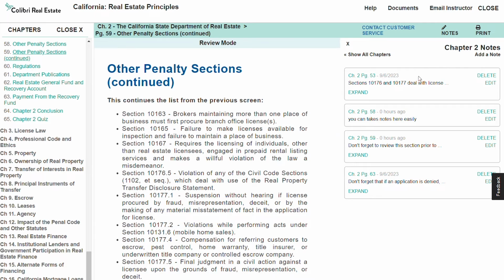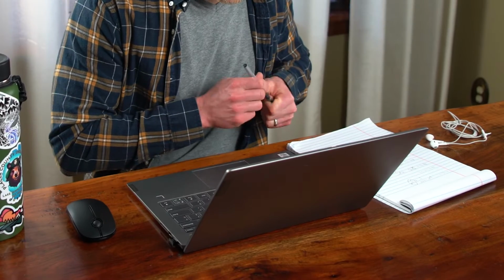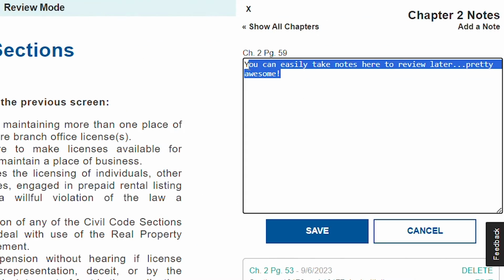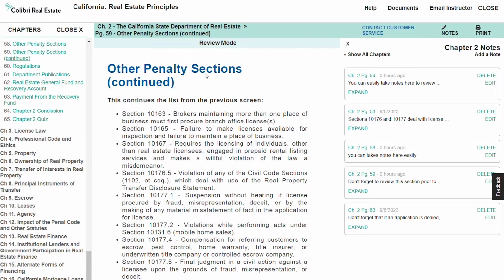Alright, so next up is the fact that you can take notes directly within the Colibri learning platform during lessons. This is actually another gripe that I have with other online real estate schools, where you need to take separate notes on a notepad. Plus, Colibri tracks the exact chapter and page in which you took the notes, so it's really efficient.